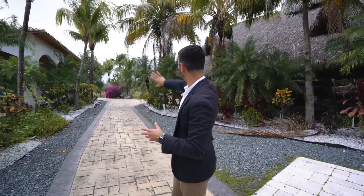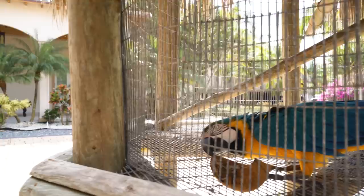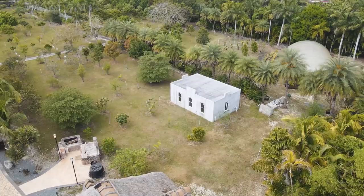And then down that path in the back as well, you have tons of exotic vegetation, landscaping, fruits, you name it, it's got it. Birds, the parrots, they're there. There's even an African flamingo walking around here. It's beautiful.